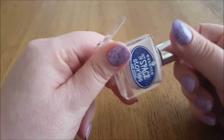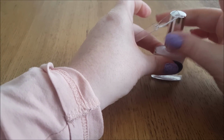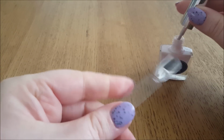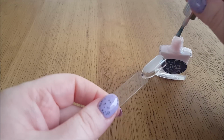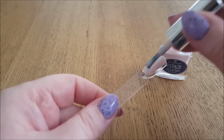I love the way Essence tries to think outside the box, and I think if you're somebody who can't really afford indies or can't really get your hands on them, which actually it's getting more and more difficult for me, it's really nice that there's a mainstream budget brand out there that is doing really good, inventive kind of finishes.